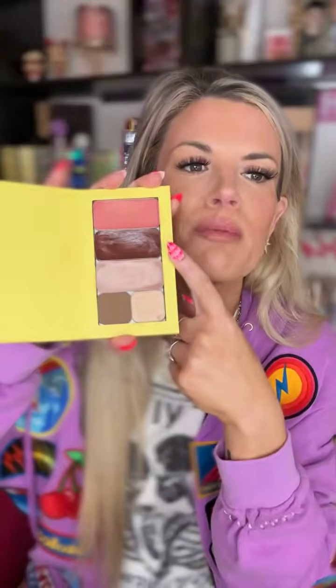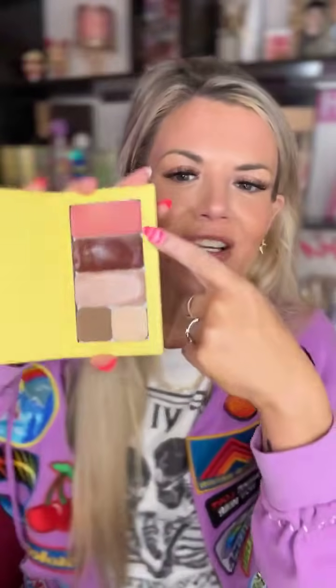As soon as I put her on, everybody wants her, and they're like, oh, that color's so pretty. And I'm like, thanks, it's the darkest one. She looks black on the website, just like Black Cherry. They look black, but they're not. They look like this. See what I'm saying? I'm telling you. I know what I'm doing.